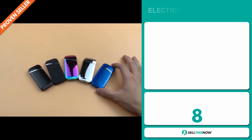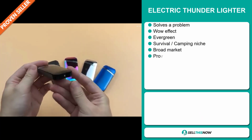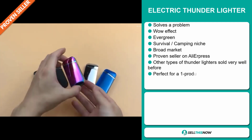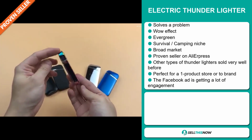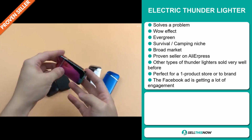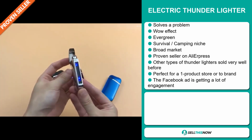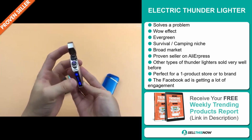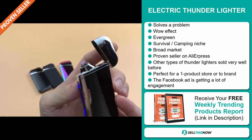Our next product is the Electric Thunder Lighter. Now this is a problem solver. It definitely has that wow effect, and it's an evergreen product, which means you can sell this all year round. It falls under the survival camping niche market, and we also think that this item has a broad market base, and it's a proven seller on AliExpress with many orders. And other types of thunder lighters sold very well before on the market, and it's perfect for a one product store or to build a brand around.